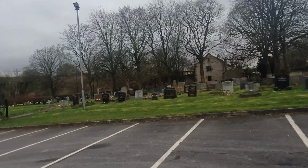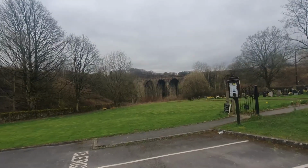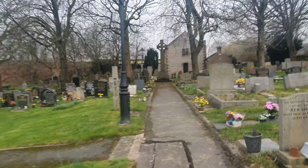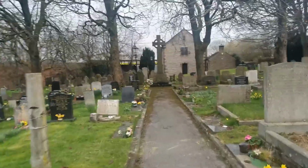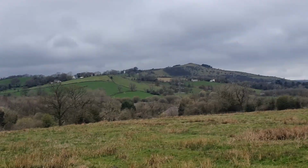I'm refueled from my pasty. I've got water just in case. I've got emergency chocolate, even more just in case. Yeah, let's get to that final peak. That definitely looks like where we're headed. Let's go.